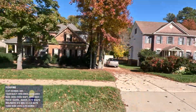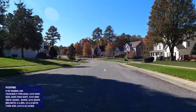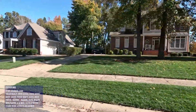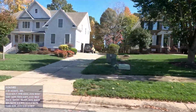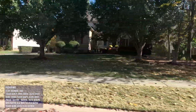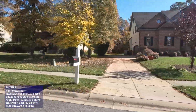There are a total of 230 homes located within Foxfire, and in the past year there were only 6 sales, which isn't a lot of turnover for a neighborhood of this size. You'll find homes with 4 to 6 bedrooms and 2.5 up to 5.5 bathrooms. The square footage ranges from 2,500 square feet up to a gigantic 7,000 square feet, with a neighborhood average a little over 3,800. Foxfire has the second lowest price per square foot at right around $150, so you get a pretty good bang for your buck.